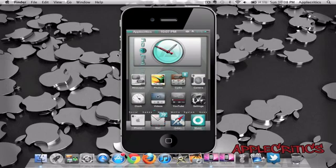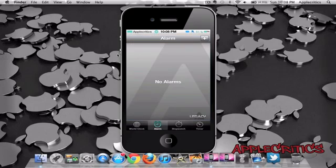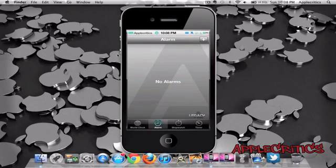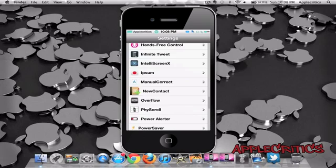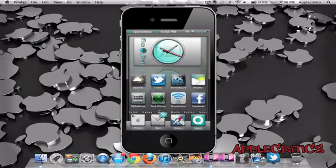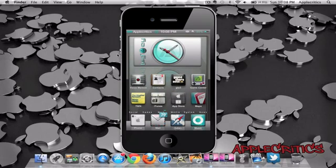Moving on to the next Cydia tweak in this video, which is Zephyr. Now Zephyr is one of those Cydia tweaks that you should have if you don't really like the native multitasking. Now to activate Zephyr, you have to open up a few apps. So for example, Clock, Settings, and Voice Memos.